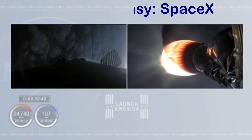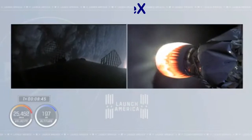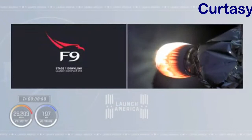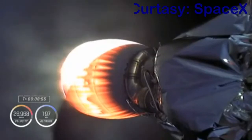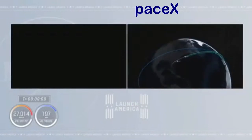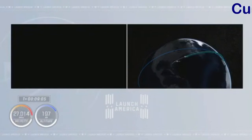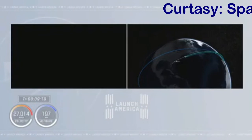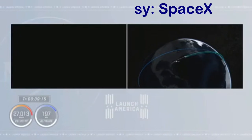Shannon. Copy, Shannon. Shannon called out at the back end of stage 2, a few seconds until cutoff. MVAC shutdown. Dragon, SpaceX, launch escape system disarmed. Launch escape system disarmed. Copy. Dragon, SpaceX, nominal orbit insertion.